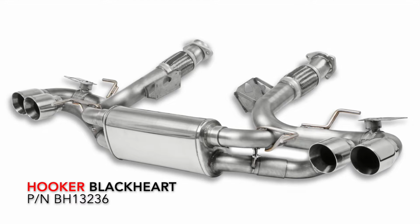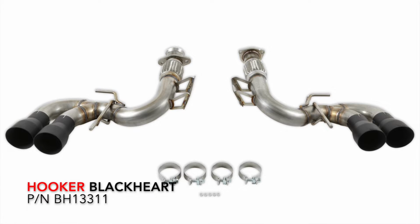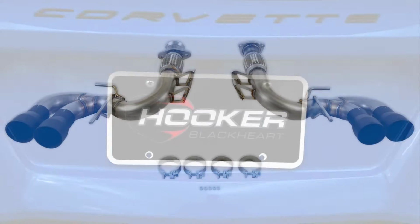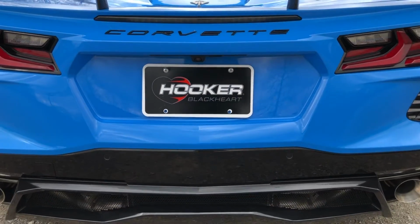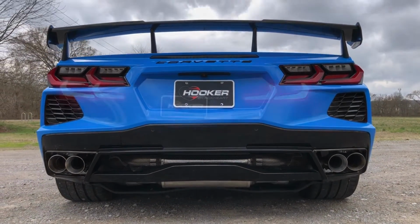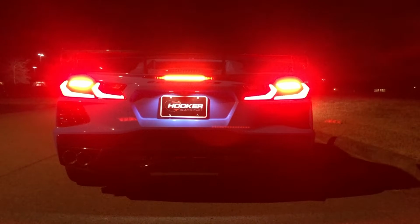Hooker's Black Heart lineup of premium exhaust systems now includes 2020 to current Corvettes with and without the MPP active exhaust. These systems have what Corvette owners crave: aggressive sound to match the mid-engine Corvette's imposing aesthetics. The Hooker Black Heart catback exhaust systems give the mid-engine Vette the sound it deserves and drop over 19 pounds compared to the heavy factory muffler system. Adding good looks and a few extra horsepower are icing on the cake.